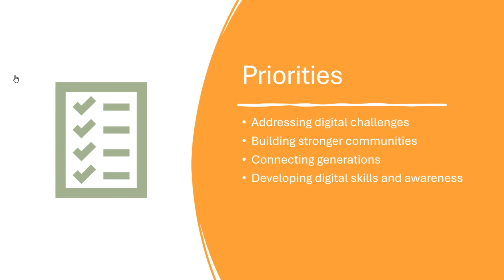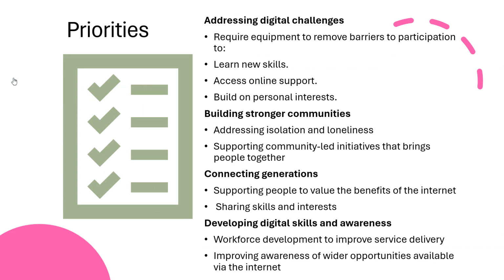Community-led projects should impact one or more of the following priorities: addressing digital challenges, building stronger communities, connecting generations, developing digital skills and awareness. You may wish to pause the video here to look at examples of projects that concentrate on these priorities. Please note this is not an exhaustive list.